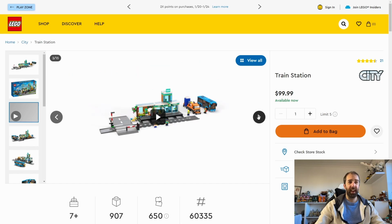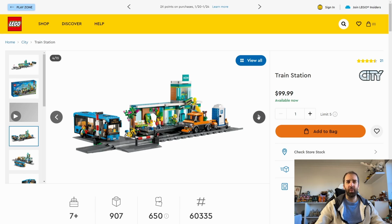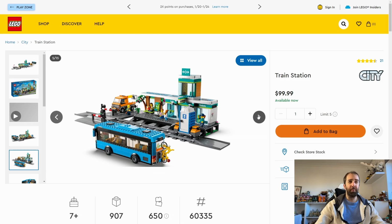I mean, it's a great looking set. I think I saw it in the Lego store over Christmas. It's not been out very long, came out in June 2022. But it's a very cool train station, and it's one I would like to get for my Lego City.